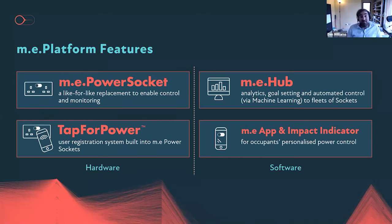On the software side, the entire brains of our operation is called the ME Hub. That's where we get the very obvious analytics and data storage elements, but also we have a machine learning feature. That's really our secret sauce, in that the machine learning is designed to identify and then eliminate that wasted energy. The identification is done through the incredibly high quality data that comes from our ME power socket, and the control is also enabled through our ME power socket. So it's a seamless hardware and software system to make an actual impact.